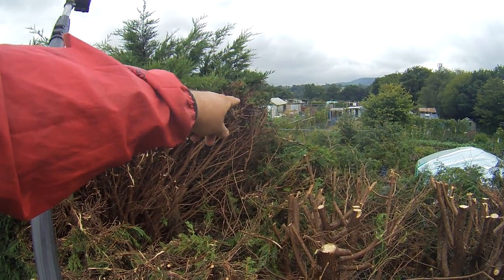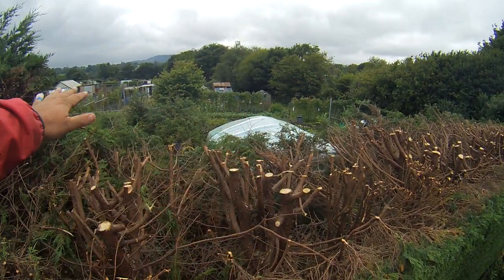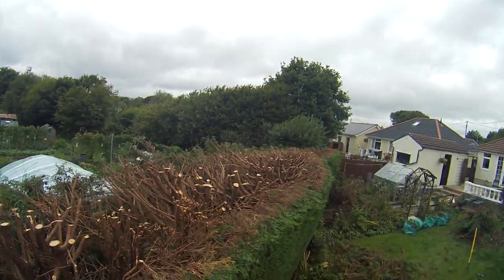Tidy up that edge there, that corner, and I'm lowering all the middle then so it's lower. So in time, all thinner stuff then, we'll fill it up. Up there, got a big lump to take out.